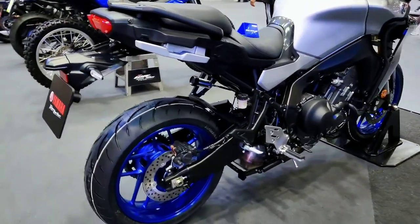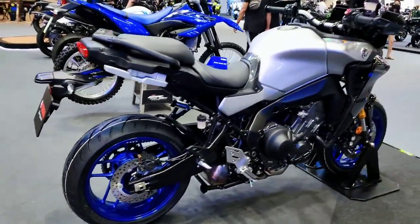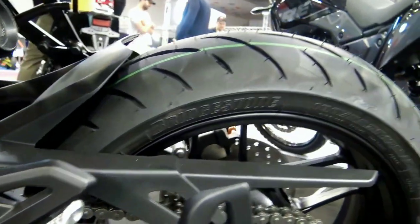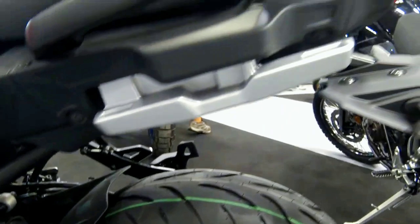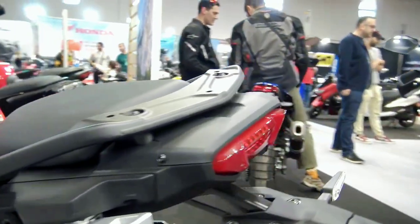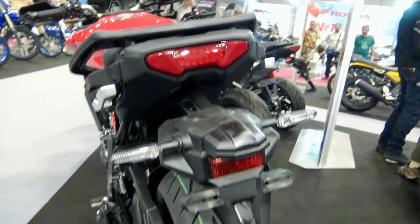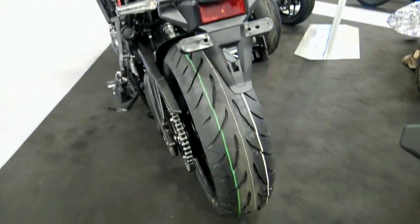Redesigned fuel delivery system. The fuel delivery system has been completely redesigned. On former TRACER 9 GTs, the fuel injectors were attached directly to the cylinder head, but the fuel injectors of the TRACER 9 GT are now attached to the throttle valve side of the throttle bodies.